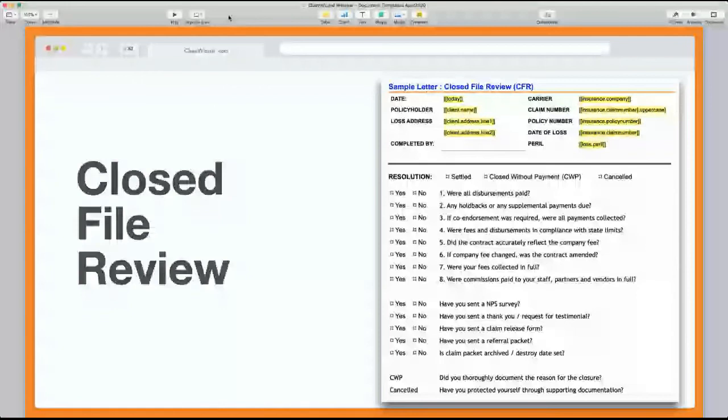Did you send them a referral packet? Did you mark when the claim has to be archived to? All of these things are really important in the process of your claim. People don't think that it's very sexy or very needed, but it's kind of nice to finally tuck in that claim and put it to bed once and for all.